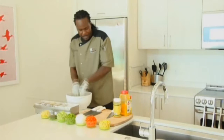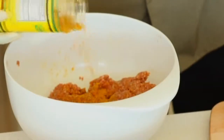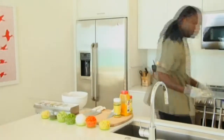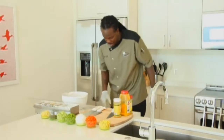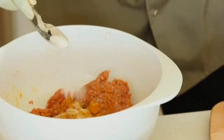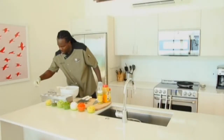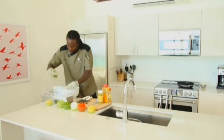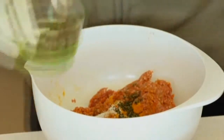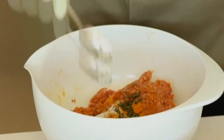All right, I think I'm gonna add just a bit more of my curry spice in there because I like spice. I think my guests like spice too. I think they're gonna appreciate me adding a bit of spice in there. And I'll add to this just a bit of salt. And I'm going to add in a bit of my fresh thyme to this, and a bit of garlic to this as well.